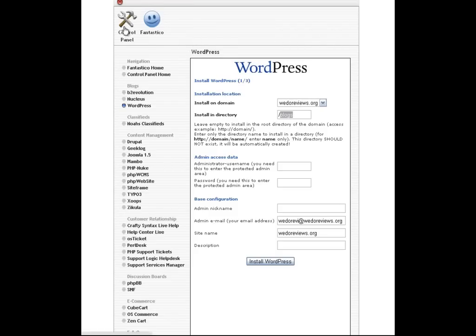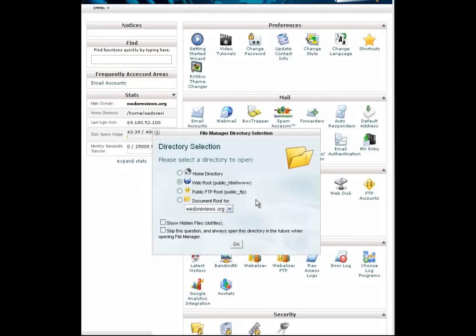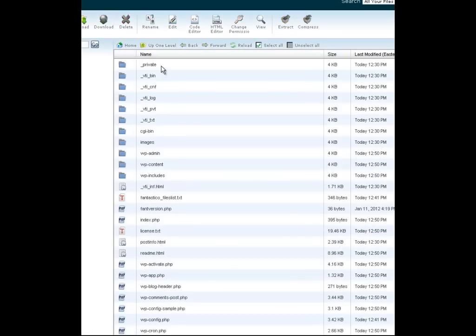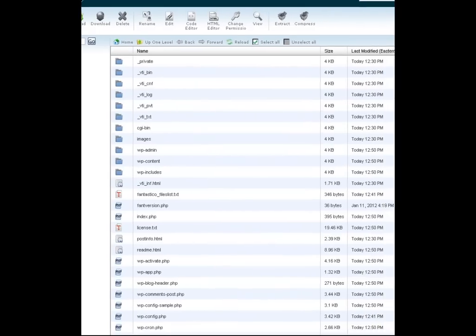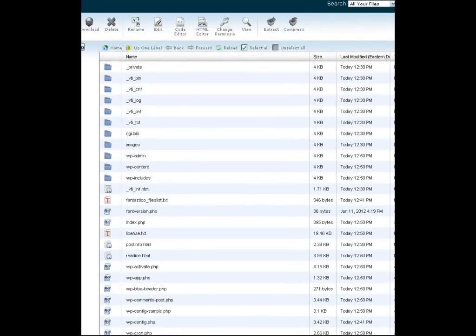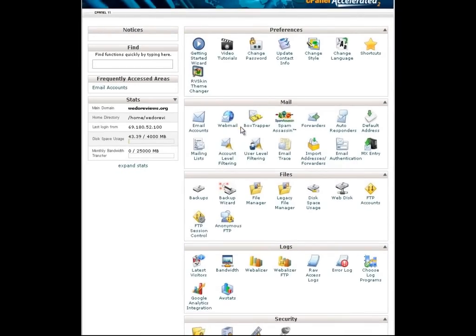Now to get back, you just hit Control Panel here, and you come down here and do anything. I mean, you've got file managers you can use. I personally use an FTP program myself. But if you wanted to use their file manager, you can see here you can upload your files or anything you want to right here in this file manager. Okay. But about anything you want to do, you can set up your FTP.